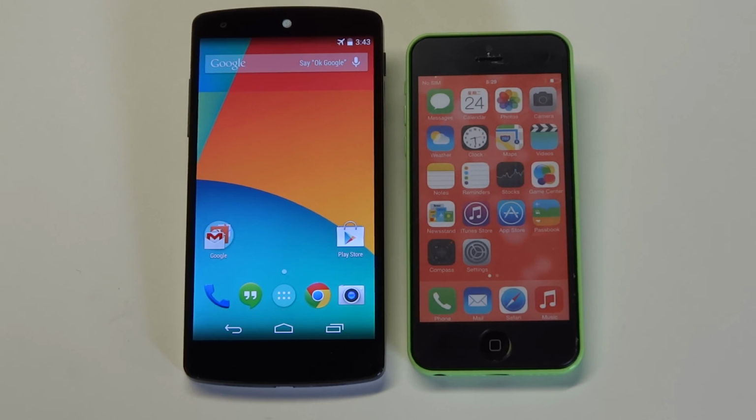I mean, if you like iOS, you're gonna continue sticking with that. The Nexus 5 is definitely a lot more affordable than the iPhone 5C, and it's really just a quality product. I mean, if you've been using an iPhone 5C or an iPhone 5, maybe it's time to give the Nexus 5 a try. Anyways, it's definitely going to be winning this versus. The Nexus 5 is definitely a really awesome phone, so it's going to be the winner.